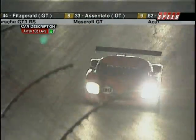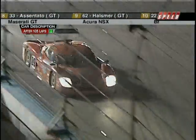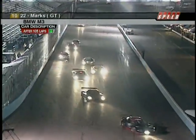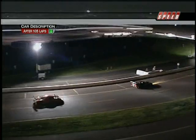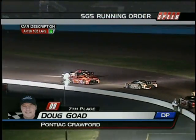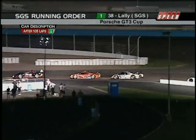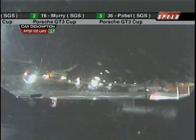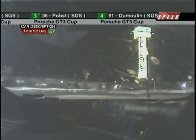This is their best run of the year. They've had a lot of teething problems with a brand new engine and a brand new car. They've been working on it, and Stefan was telling us, we've got it figured out now. We just need to fine-tune it, and they're having a great run here this weekend. Doug Goad stepping up from the Grand Am Cup Series to the main event and thoroughly enjoying it. They sit in 7th at the moment. Let's hear from Stefan Gregoire.